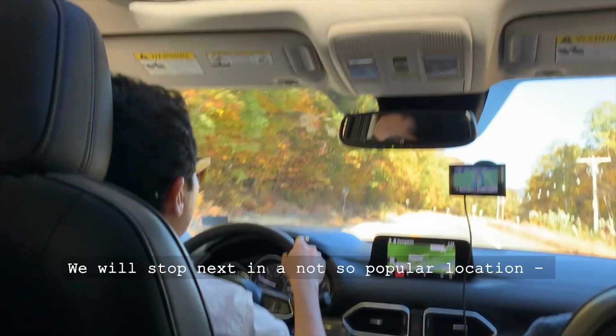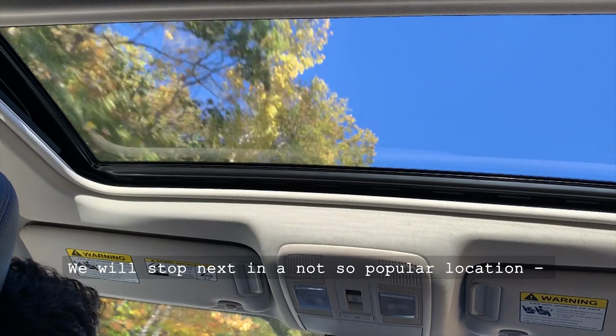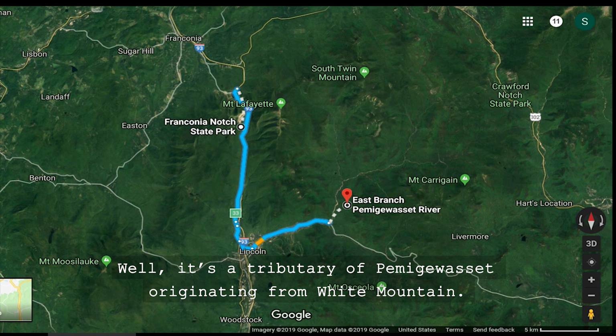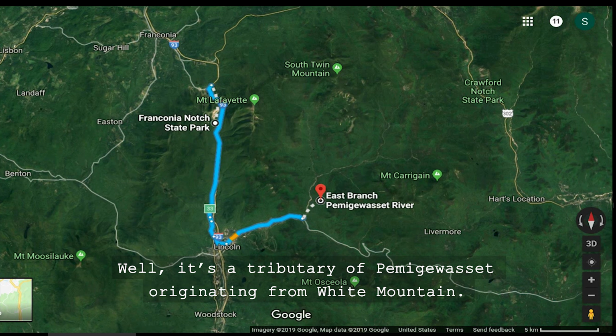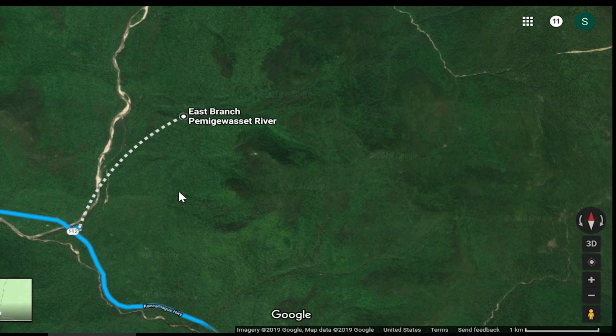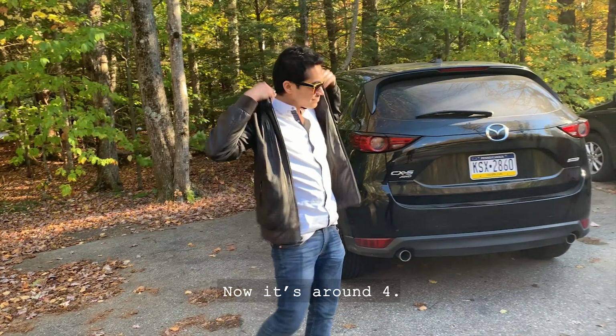Kancamagus highway, we will stop next in a not so popular location, riverside of East Branch of Pemigewasset River. Well, it's a tributary of Pemigewasset originating from White Mountain. It falls in between the Franconia Notch State Park and Echo Lake. Now it's around 4, so we think that we will get an amazing golden sunset there.